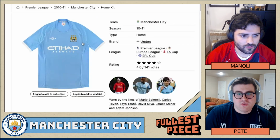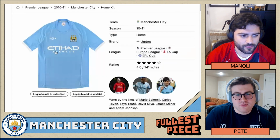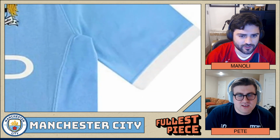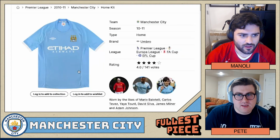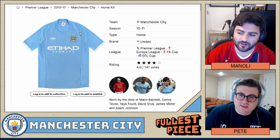All right, so we're at 2010. The last one was nice because it had the white collar. This has that kind of, I don't know what that collar looks like. It puts the white trim on the sleeves though. Yeah. I feel like this has to go and wear this out as well. I think this is too clean to keep it decent.